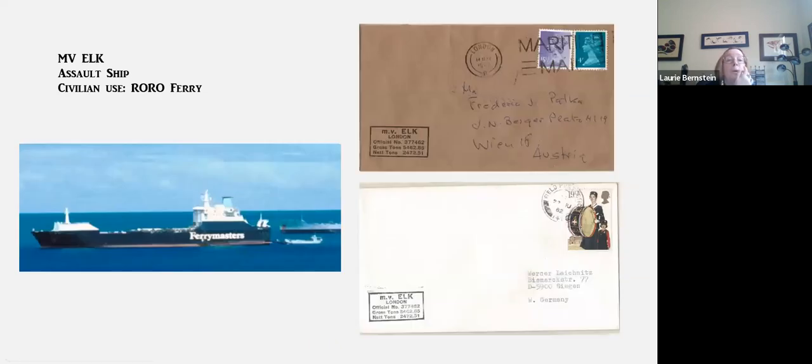Another roll-on, roll-off ferry, the Elk. It's from the P&O line. It carried the 3rd Commando Battalion Maintenance Reserve, had guns, vehicles, and it carried 3 helicopters also. After the war, it resumed its service as a ferry, and it was also scrapped in 2011.